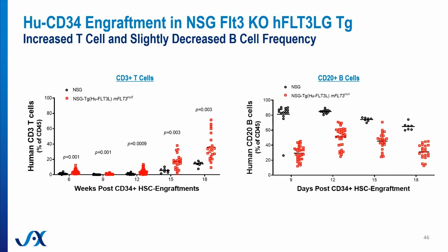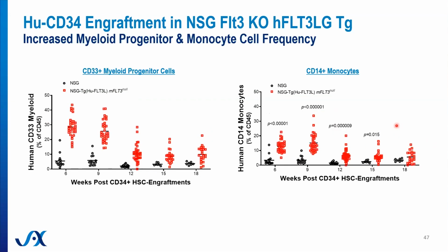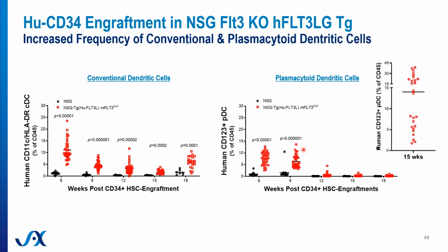So these are the T cells. There's a slight increase of the T cell population at later time points in the FLT3 mouse. The B cell compartment is actually lower compared to what you would find in the regular NSG. Both the CD33 positive myeloid and the CD14 positive monocyte populations are increased in this mouse when compared to the regular NSG. The conventional dendritic cell population is expanded in this mouse.